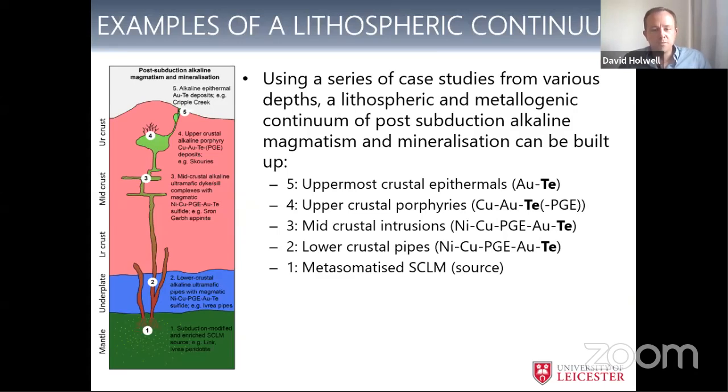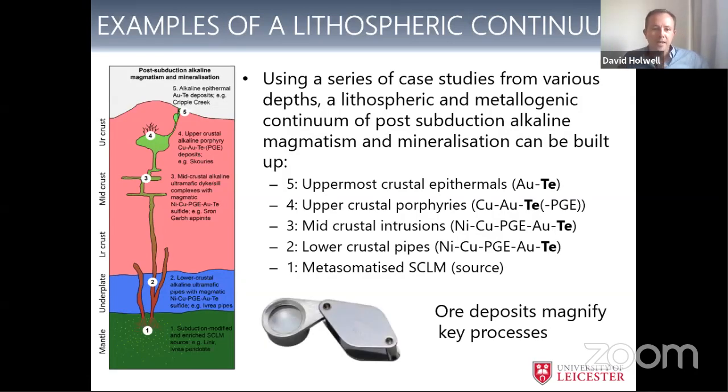So the idea was, well, are all of these things linked, and how do we go about testing that? Well, we took our examples, and they're all mineralized examples for a couple of reasons. One is that by studying where we've got enrichments of these elements, we magnify the key processes. And also, they offer samples where we are actually able to measure concentrations of things like PGE, gold and tellurium with reasonable certainty, because they are actually some of the rarest elements in the Earth's crust.